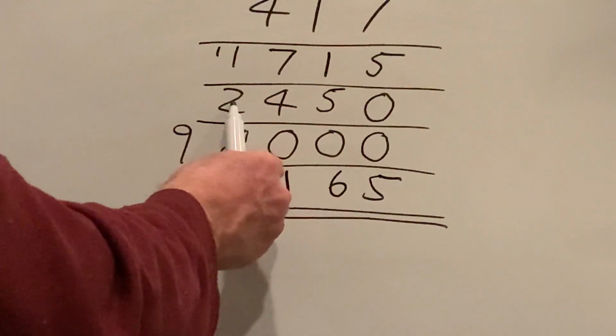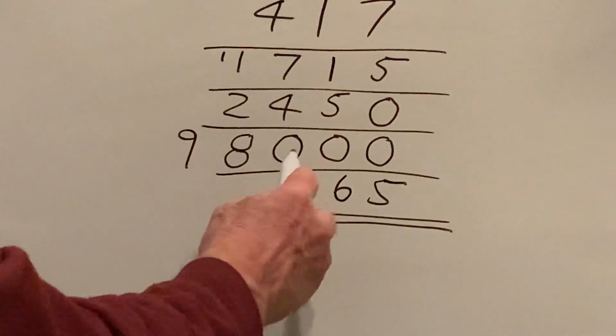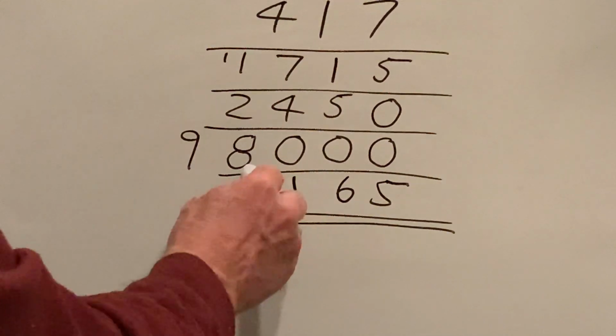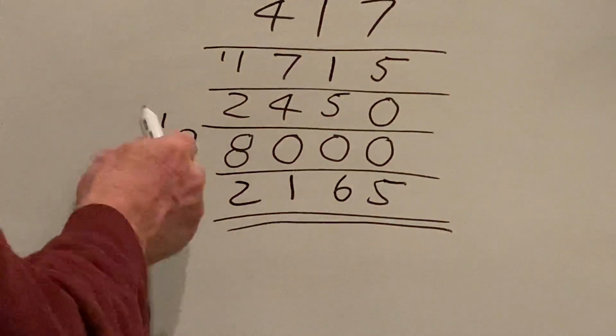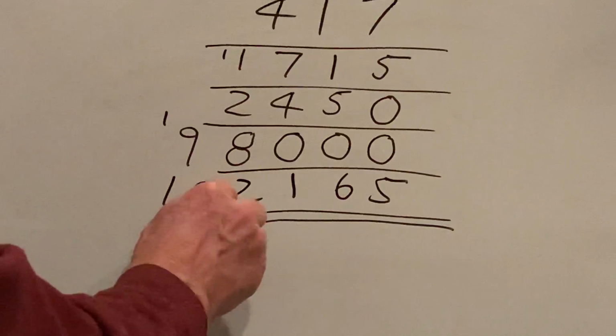1 plus 2 is 3. 3 plus 8 is 11. Plus 1 is 12. So the 2 goes down, the 1 gets carried. 1 plus 9 is 10. And that's the end, so we can put the whole number down.